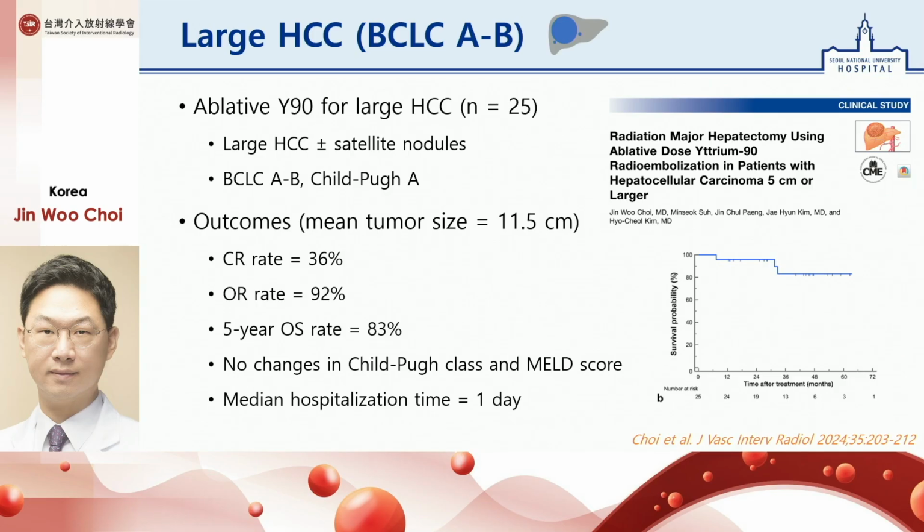We collected patients with a large tumor with some satellite nodules, but good liver function, no extrahepatic spread, of course. And then you can see that more than 1/3 of the patients experienced radiologic CR. Almost all have radiologic objective response, but there's no change of Child-Pugh class or MELD score after treatment, no post-embolization syndrome, which resulted in a median hospitalization time of 1 day. Okay, this is a good example of how we can use Y90 in high burden BCLC-B but localized HCC patients.